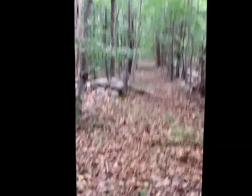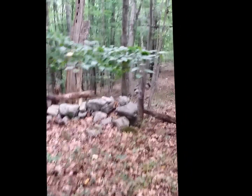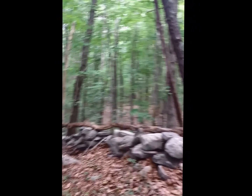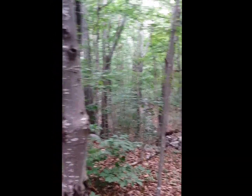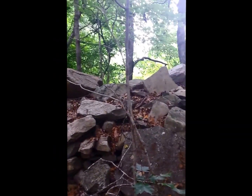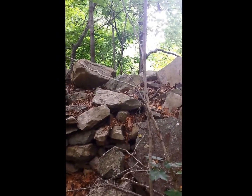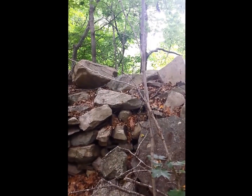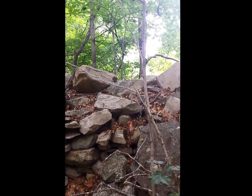Runs right down to another section where there's a small pond. There you go. Runs all the way down. Can't see it because of the tree line. And that's the end of the field that I just showed you. I can't climb those rocks. I'm afraid I'll fall. And that's it. I love this property, but it's time for me and David to get an easier lifestyle. But it's a beautiful piece of property.